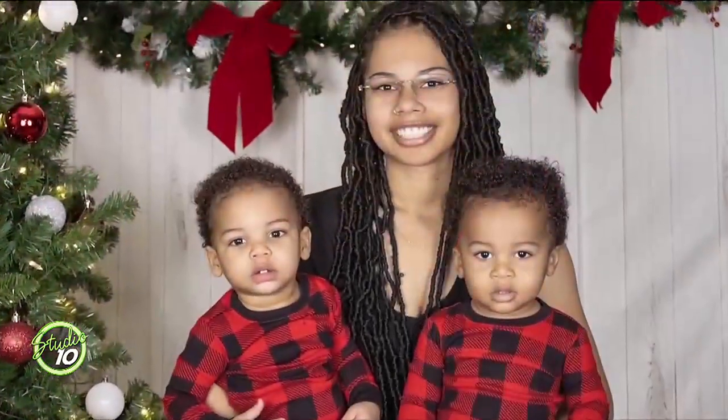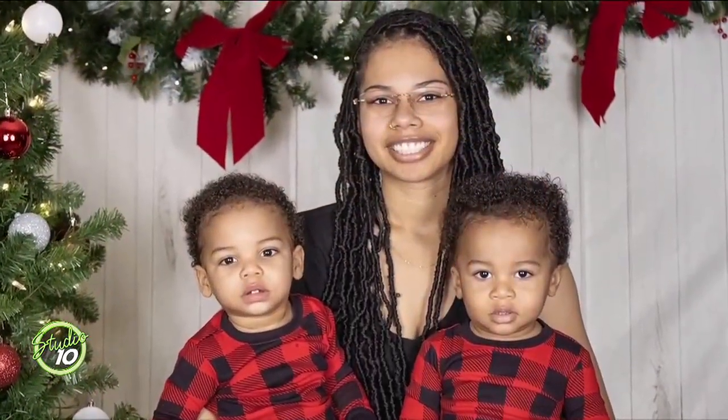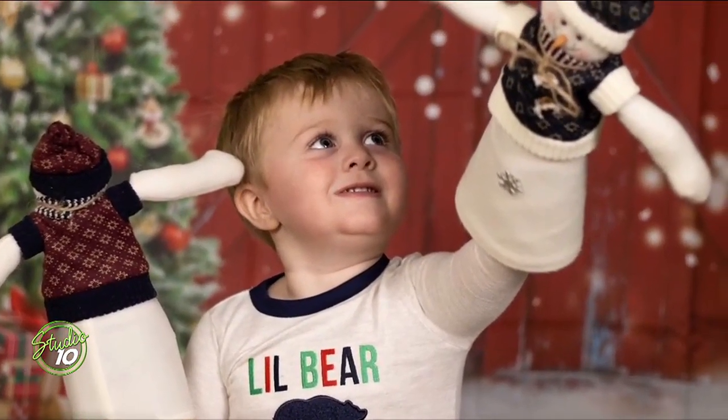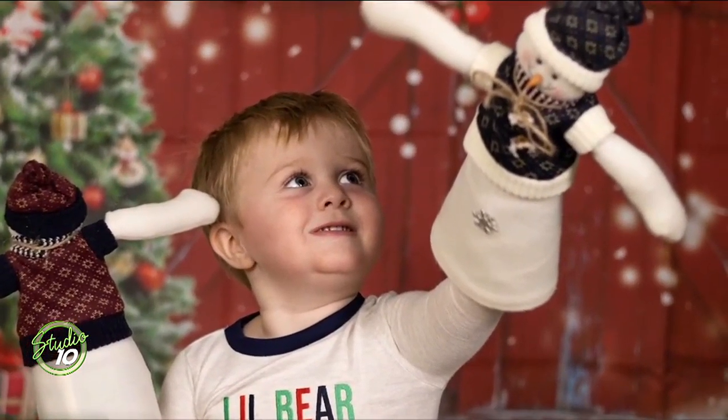A lot of people do like the matching family pajamas or different things like that, and those always look good, but you have to keep in mind the backdrop. So for this one, I wouldn't recommend stripes or green because it's already so busy. I like to stick with neutral colors, like the creams always look nice, the whites.